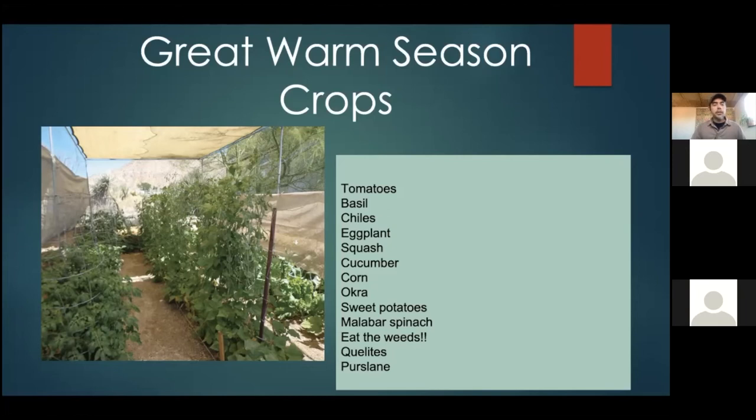If you can, grow the Tohono O'odham Hal squash. It's a native squash from this area. You can get seeds from them. It's a wonderful squash that produces a lot of food and is very heat tolerant as well. Cucumbers, Armenian cucumber. It is a cucumber that grows really big and it is extremely heat tolerant as well.